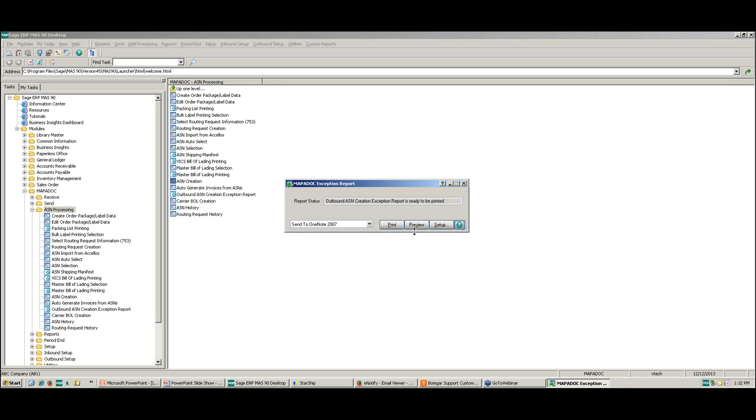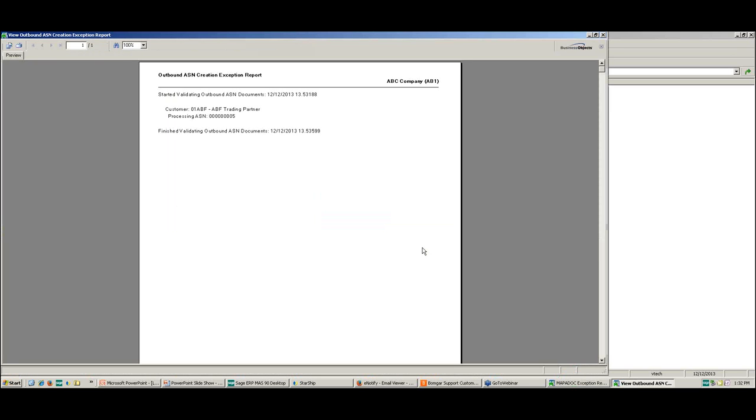Okay, so things like cross-referencing. Maybe you need to cross-reference the ship via method with the SCAT code that needs to go on the ASN, or you have cross-referencing in the system for their item numbers or their ship-to codes. This report will let you know if any of those cross-references are not set up, so that you can go ahead and correct those before the document goes out the door.